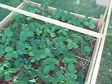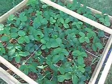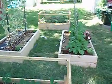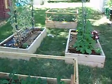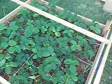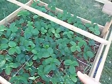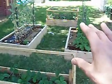But these are my raised strawberry beds. This is Fort Laramie, and these are the everbearing plants. And those over there are Sparkle Supreme June-bearing plants. And now they tell you that if you want less runners, that you should get an everbearing type, that they don't make as many runners compared to the June-bearing plant.